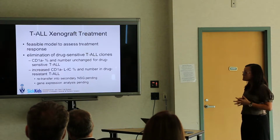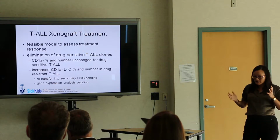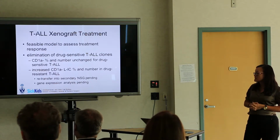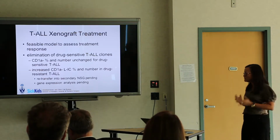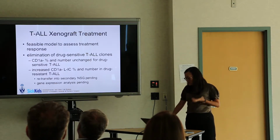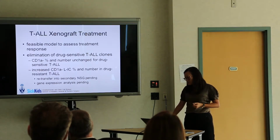And what we found, certainly in the 25 samples that we have been able to assay, is that the 1A negative population is clearly one that is of concern in terms of the immunophenotype of cells that exhibit drug resistance. And these are being retransferred into serial xenografts to further study them.